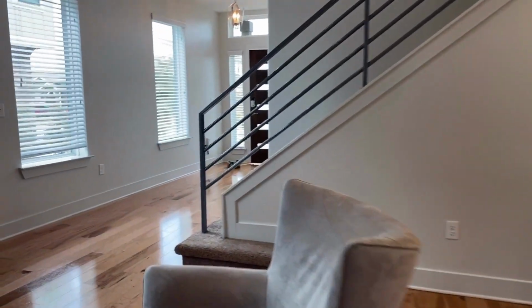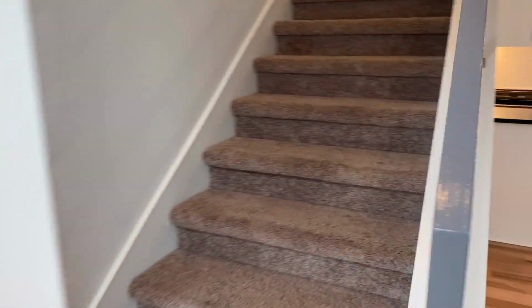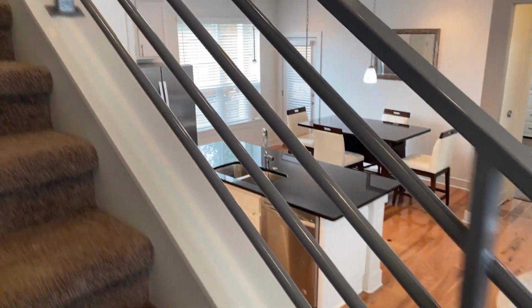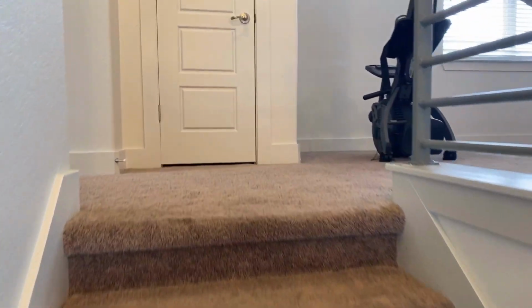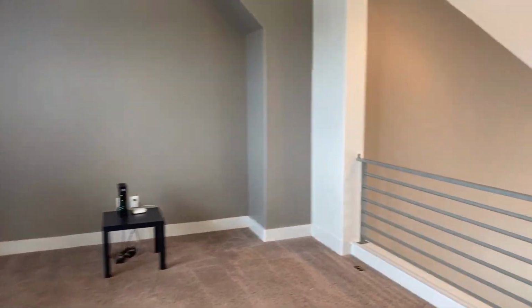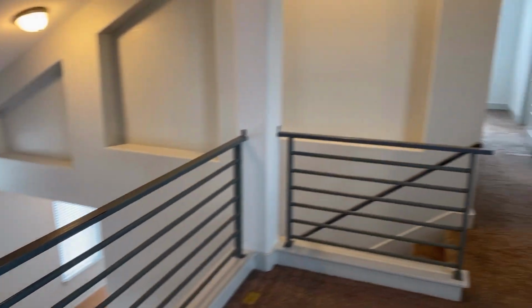All right, let's take a look upstairs. Note that we've got these nice steel banisters. Up here we have that lofted game room we were talking about earlier. Really a perfect place to just hang out, put a theater, maybe play some video games. More storage. We've got so much storage in this house.